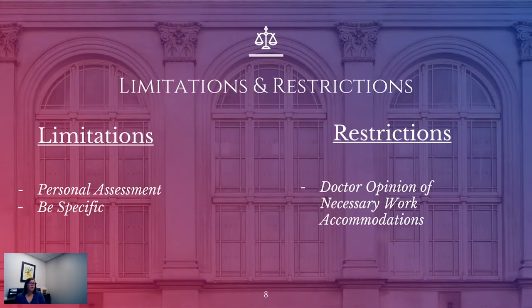Okay. So this is more for what you can do to be proactive and help your case. Besides having a diagnosis, what you want to explain to Social Security is what your limitations are and what your restrictions are. The difference between those two terms is a limitation would be your own personal assessment as to what you can do or what you can't do.